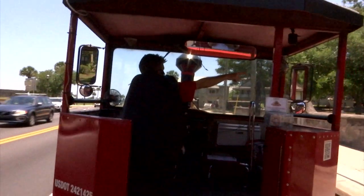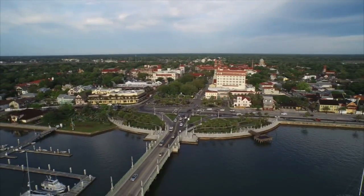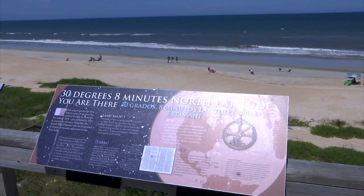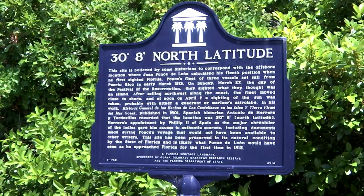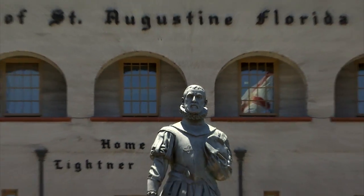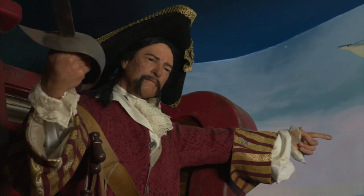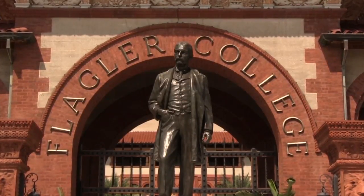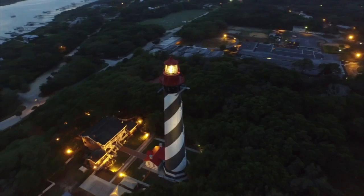Any visit to St. Augustine, Florida should include some time exploring the nation's oldest, continually occupied city. On this very spot, more than 500 years ago, in 1513, Ponce de Leon came ashore and discovered Florida. The 500 years since have included discoveries by Pedro Menendez, pirates, the Fountain of Youth, Henry Flagler, the Castillo de San Marcos, Florida's first lighthouse, and much, much more.